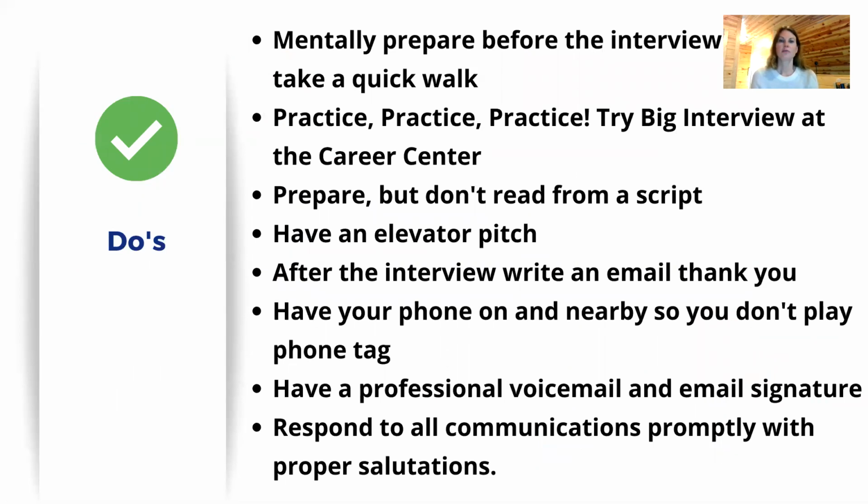All right, let's just run through a quick list of do's before you get ready for your interview. So you want to mentally prepare before the interview. You want to get a good night's sleep, maybe take a quick walk before you have your virtual interview, get some of the nerves out.